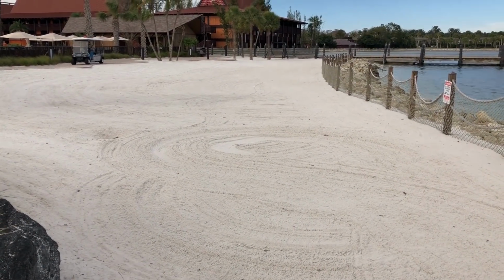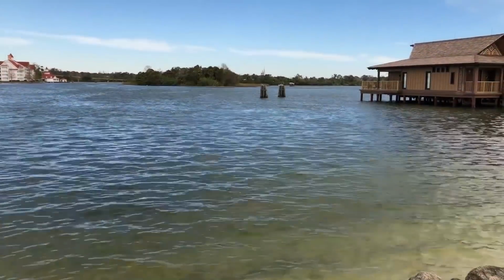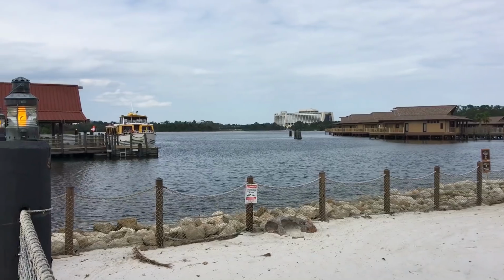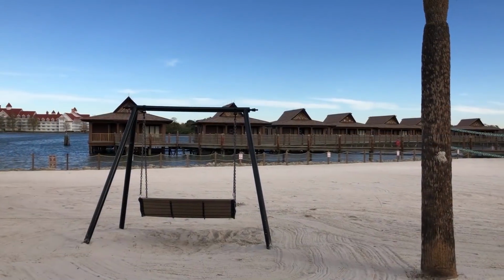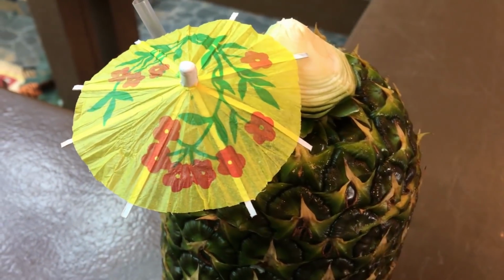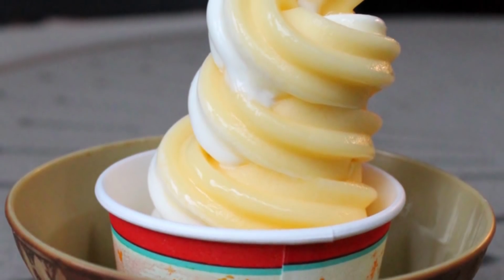So the Polynesian Village Resort Beach is open to those not staying at the resort, and it's a great place to watch the Magic Kingdom fireworks and the electric water pageant. So they pipe in the music, and if you're lucky, you can grab a lounge chair or a hammock. Bonus points if you grabbed a cocktail at Tambu Lounge or a Dole Whip from Pineapple Lanai before the fireworks started.